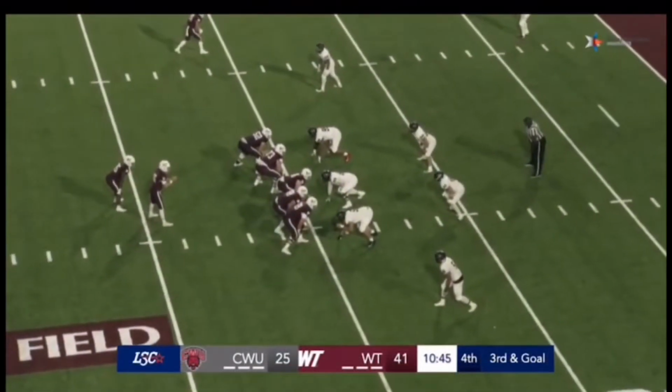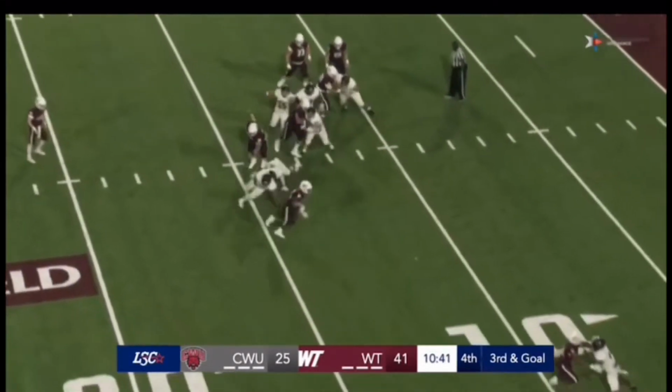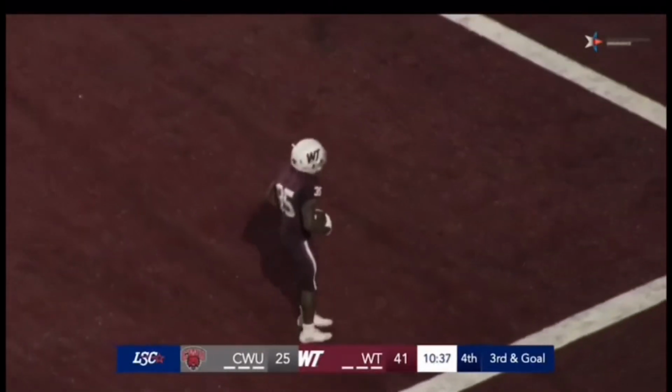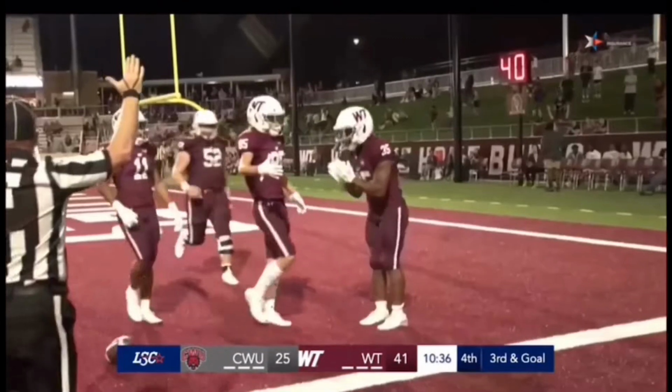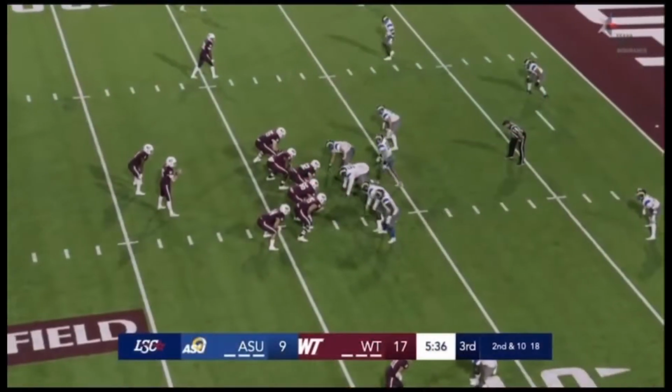Checks into the game. He's the running back. High snap. They do hand it off to Compton, though. Makes the man miss. 10, Jarrod Compton, spin into the end zone. Touchdown, Buffaloes. What a beautiful run by Jarrod Compton that time. He has had two interceptions this season.